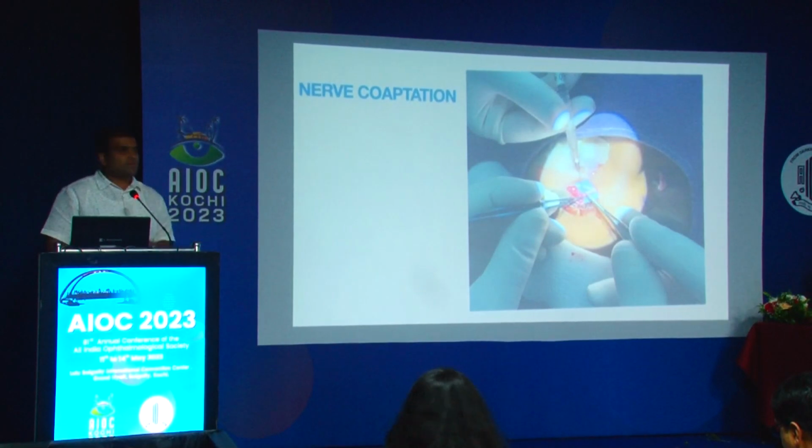We can do either proximal first or distal first. If you do the proximal first, you can trim away the excess, so you can try to minimize the length of the nerve graft as much as possible. Because after coaptation, there is a temporary pause period of around 28 days. And after that, the nerve ends start growing through the coaptation.